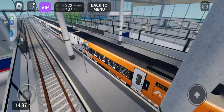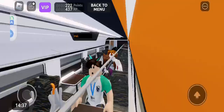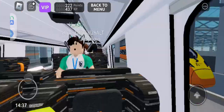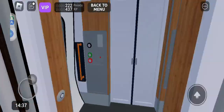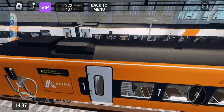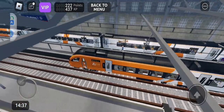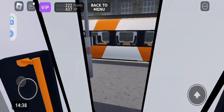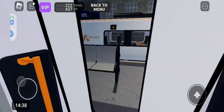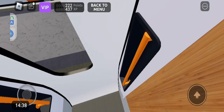Platform 11 for the 14:38 Stepford Connect service to Stepford Victoria. Calling at City Hospital, Financial Quarter, and Stepford Victoria. This train is formed of 4 coaches. The train now approaching Platform 15 terminates here.